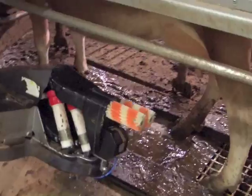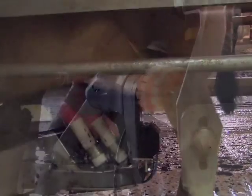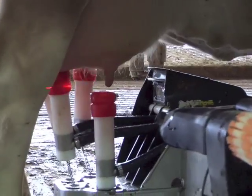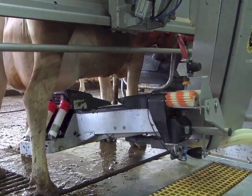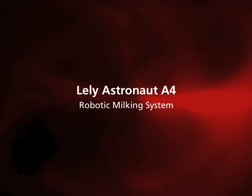Robots have worked out very well for us. They allow us to manage the dairy differently and be more productive, by milking more times a day and managing them better to get that production. The transition was actually quite easy. The Jerseys learned the system very quickly, and they were going through five days later pretty much on their own.